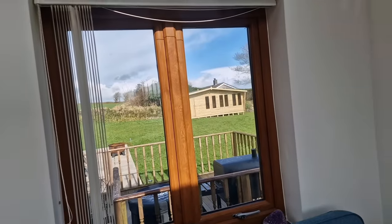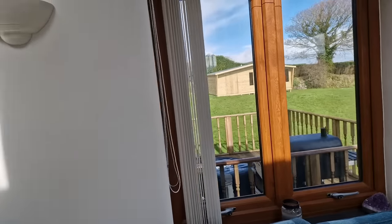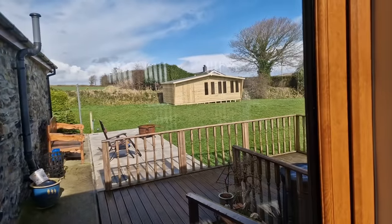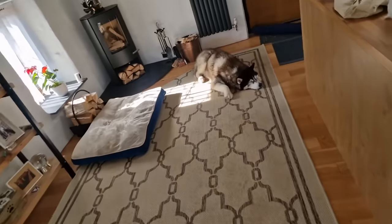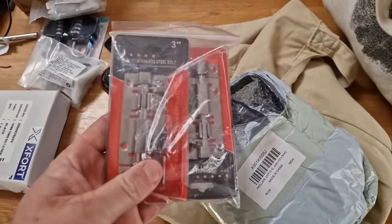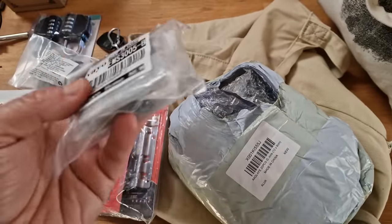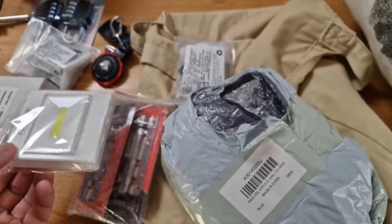Right, so we just got in. I've got lots of jobs to do today, mostly with the summer house over there and shed. I've got lots of new locks and things to put on it, which have arrived, and things to hang things up as well, just to hold it shut a little bit. These are good proper locks. Bought some of these as well, just for lights inside.